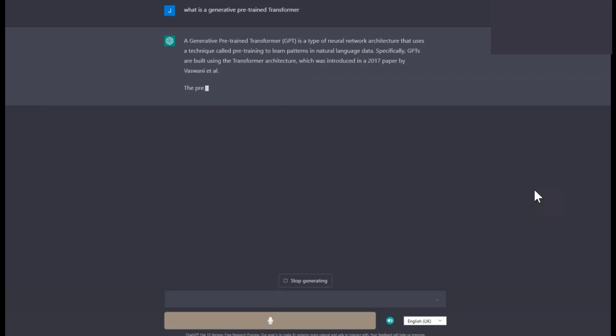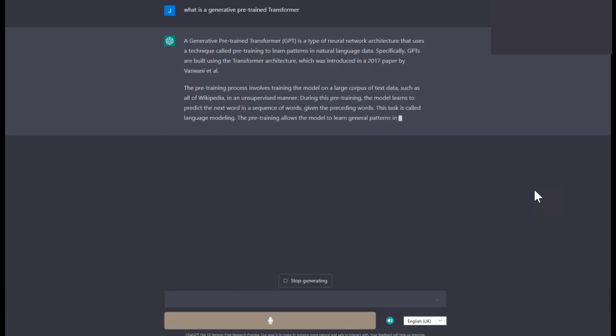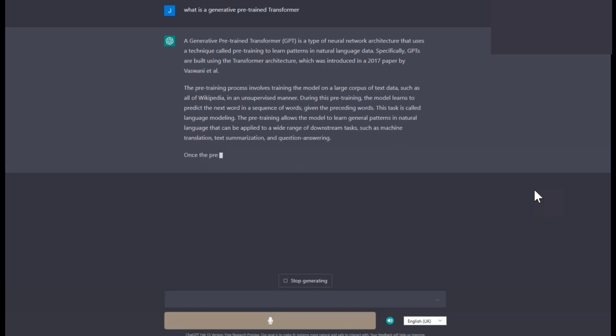Specifically, GPTs are built using the transformer architecture, which was introduced in a 2017 paper by Vaswani et al. The pre-training process involves training the model on a large corpus of text data, such as all of Wikipedia, in an unsupervised manner. During this pre-training, the model learns to predict the next word in a sequence of words, given the preceding words. This task is called language modeling.